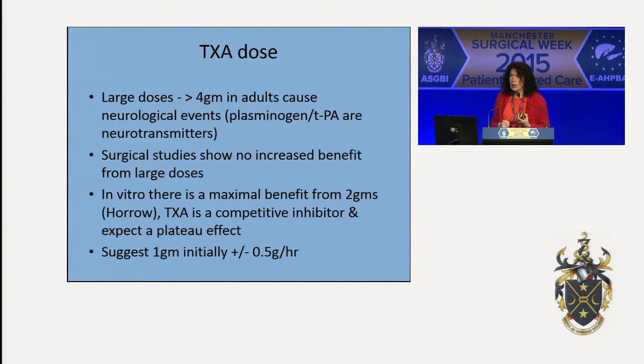So coming back to dose, if you do, as some of the cardiac anaesthetists tried on the basis that if you give something, it works well, if I give more, it should work better, there is a signal from children's surgery that if you use large doses, and in an adult, a large dose would mean more than 4 grams, that you would get neurological events, and fitting has been seen. And that's probably because plasminogen and TPA, which are affected by tranexamic acid, also neurotransmitters. And again, the surgical studies have seen no increased benefit from these larger doses. So the dose appears to be to give a gram either to prevent or to treat bleeding, with the option of continuing an infusion through surgery if you're anticipating long surgery.